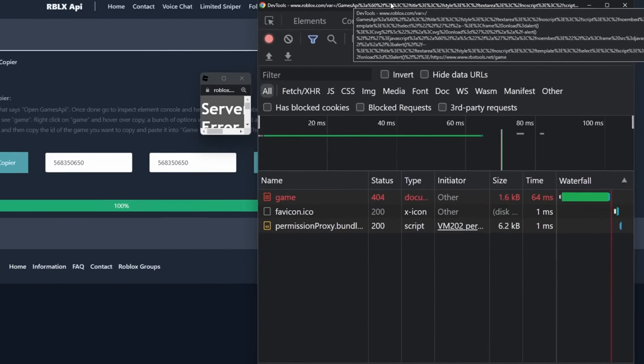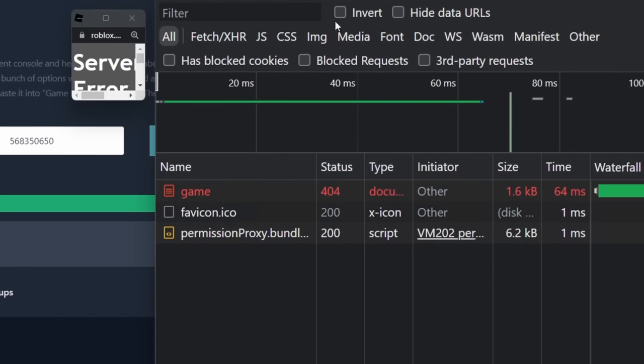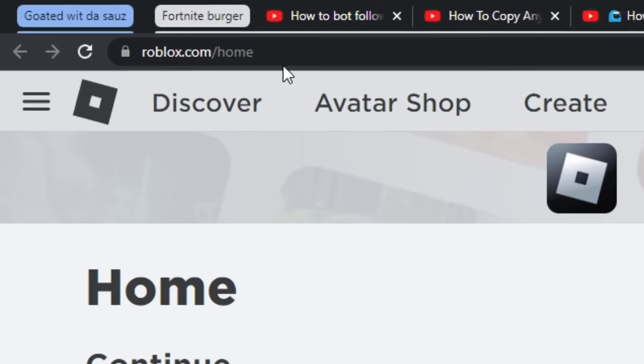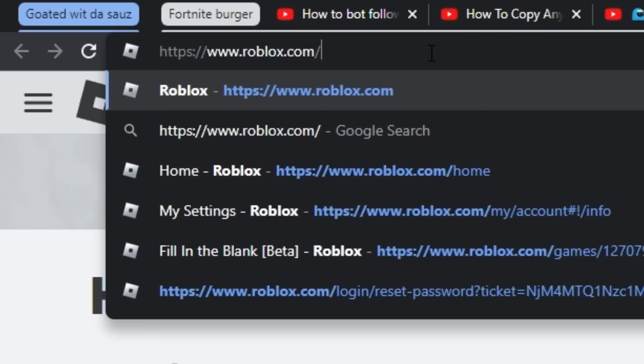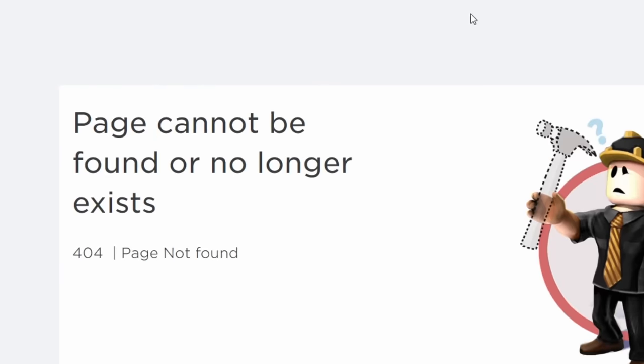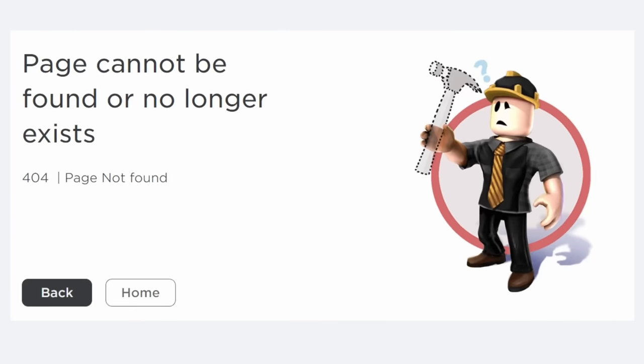Now, there's two little things I want to talk about with this scam that I find quite interesting. First off, you know how this variable, or this thing here, is called game? Well, you can actually just go to Roblox and literally open up any web page and do roblox.com/whatever. I'm going to do no text to speech, just for the hot meme. Press enter. The Roblox page won't load, obviously, because this isn't an actual URL.